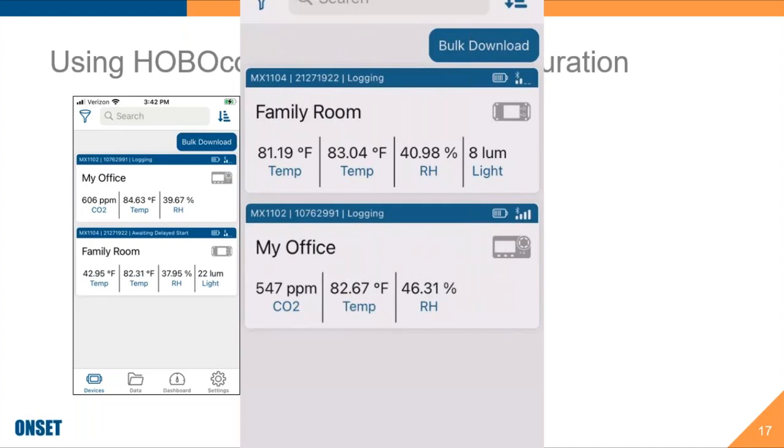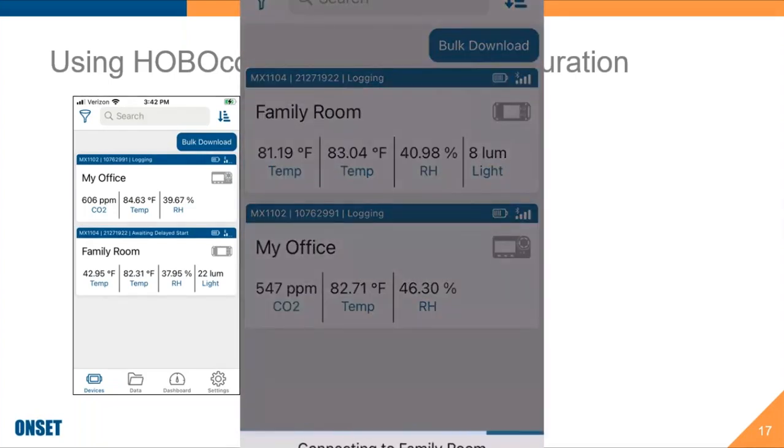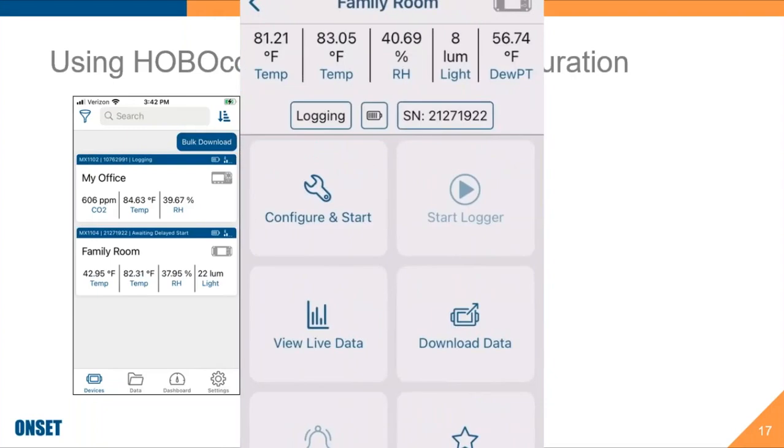Hopefully everybody's seeing that. It looks like it's showing up in your view as well. I've got a couple loggers here that are within range. This is the basic view. When I run HOBOconnect, it will show all the different loggers that are within Bluetooth range of the device you're using. The one I'm going to be using is down in the family room. It's going to connect to it. I just tapped on that bar that said family room to connect to it.